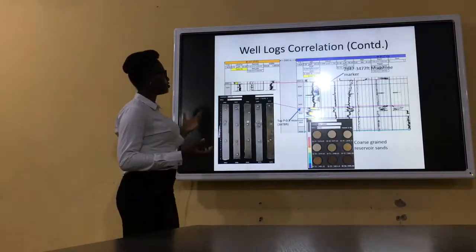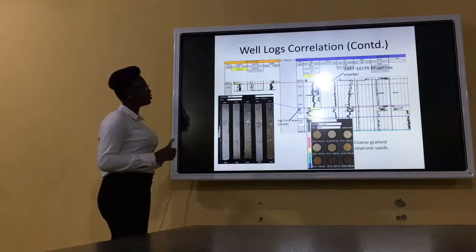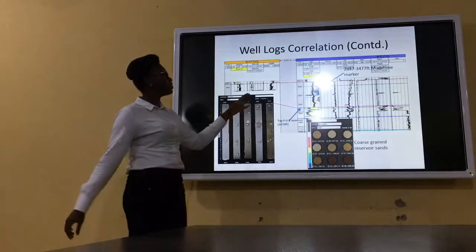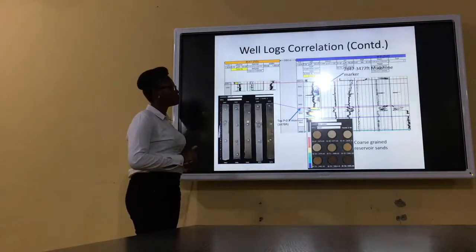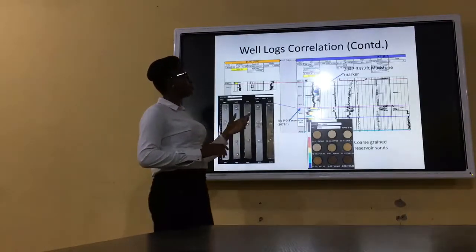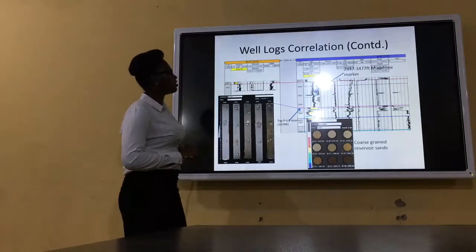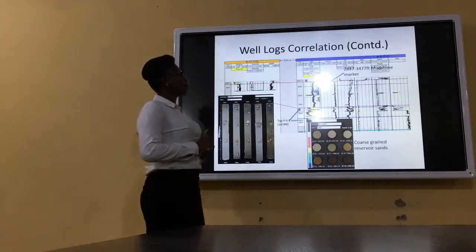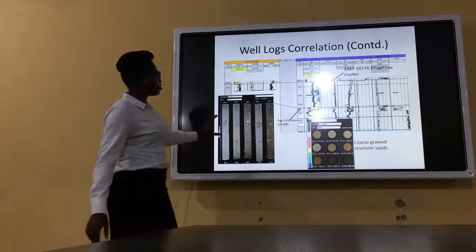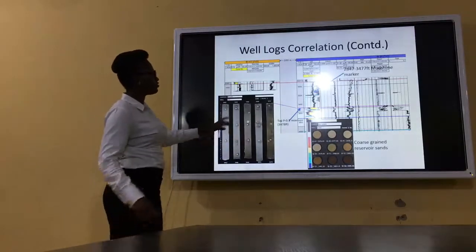Also, we correlated wells A15 and wells B1 using a mudstone seismic marker which could be traced across the wells. The mudstone at 2,847 feet to 3,477 feet, and we could also see it on our core photographs.